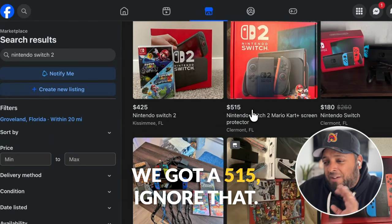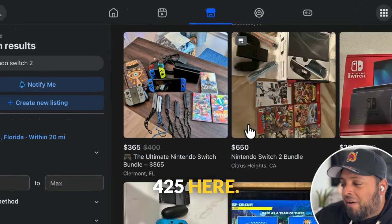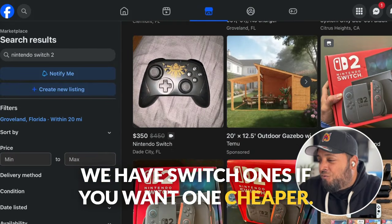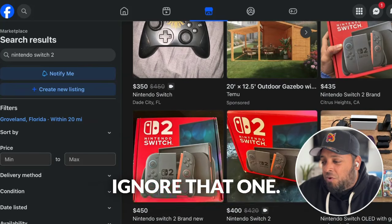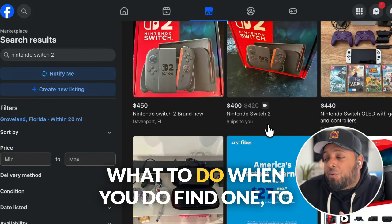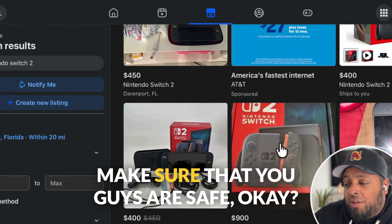We got 515, ignore that. 425 here. Let's see here. We have Switch 1, if you want one cheaper. 435, this is the shipping one, so we'll ignore that one. But I'm going to teach you what to do when you do find one to make sure that you guys are safe, okay?